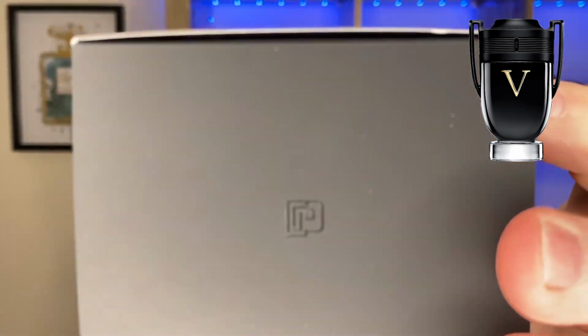One thing I did want to say about the box, it's got an unusual feel to it. It's almost like felt or a light velvet, but it's not. It's just the ink. You've got that Paco Rabanne symbol on the very top of it. So you've got the gold and silver and black. You've got the Victory in gold, the Paco Rabanne in silver. So I really like that presentation.